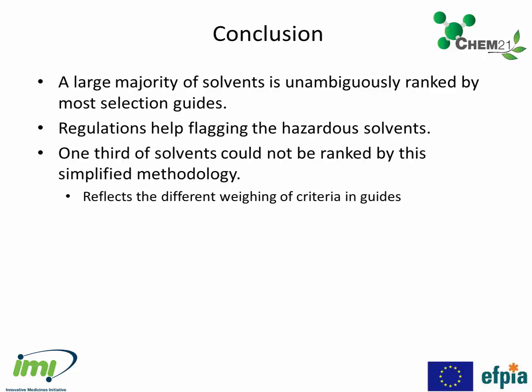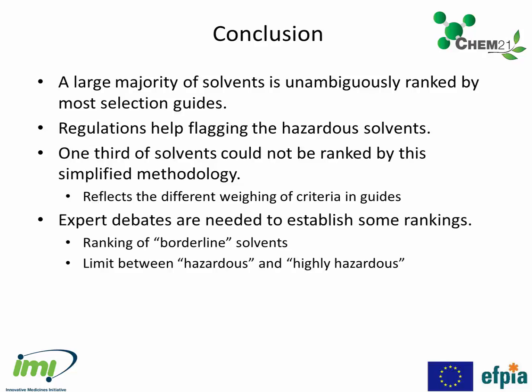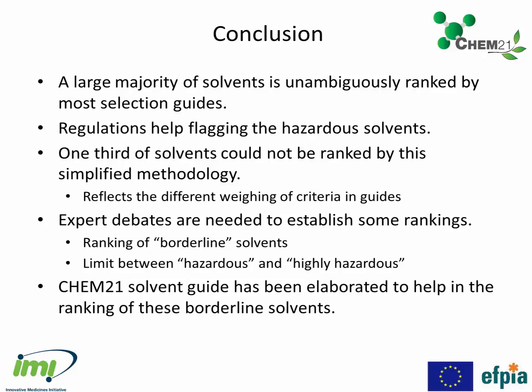This reflects the different perception and weighing of criteria in the guides. Debates between experts are needed to establish some rankings, in particular for the borderline solvents, or to flag a solvent as highly hazardous. In the next paragraph, we will present the Chem21 solvent selection guide, which was elaborated to rank these borderline solvents.